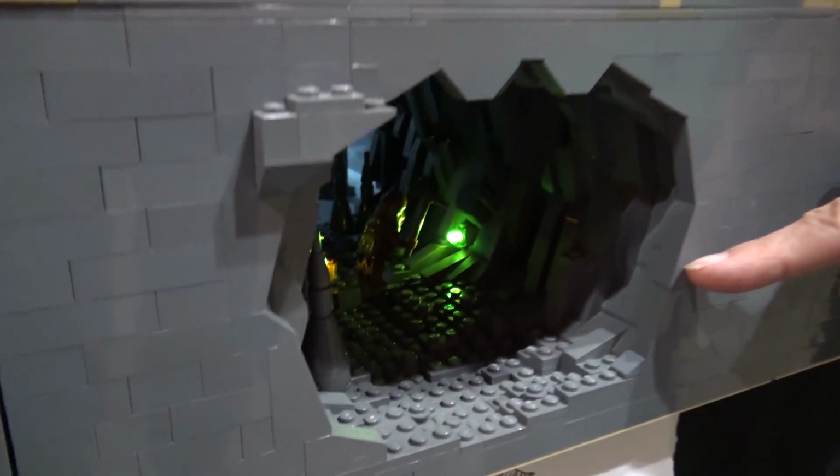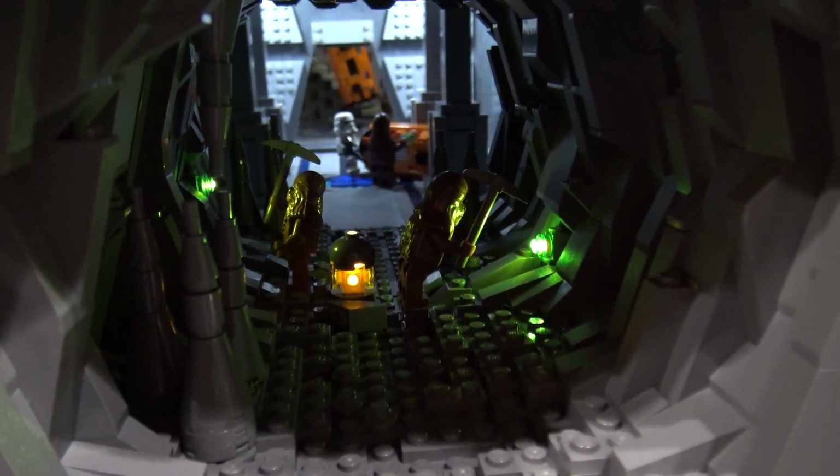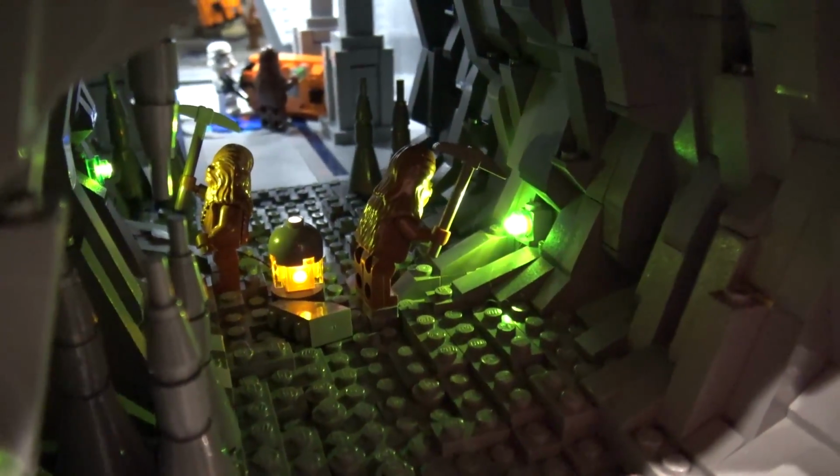And the cave. This is the Kyber crystal mines. They go all the way through, and we have to tell people that because no one thinks of that. These caves are really impressive. They run underneath the whole build.